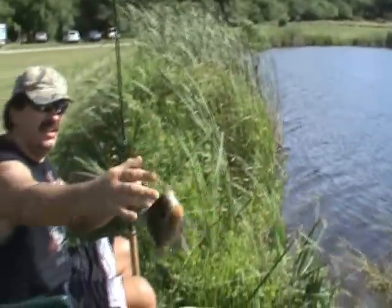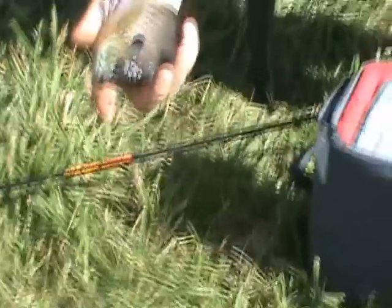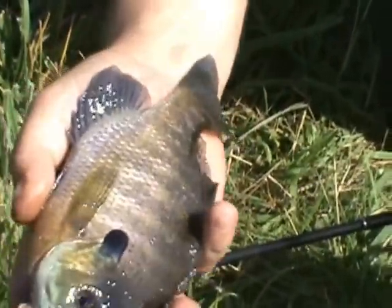Oh yeah. There we go. Get a close up on him. Yeah, it's a little better size, huh? That's a beautiful looking bluegill there.